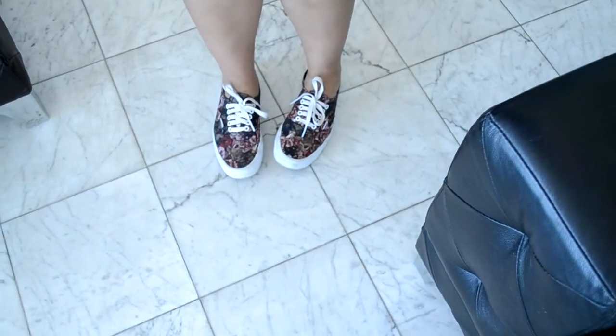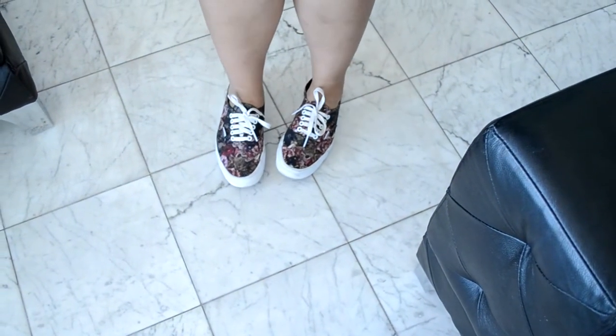This is my makeup and outfit for today. I'm wearing these cute floral comfy shoes. They're Vans. I like them a lot. And I know I'm going to be doing a lot of walking around the shops today. So, yes, time to go to Sephora.